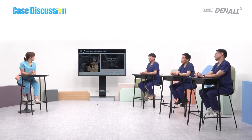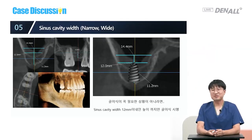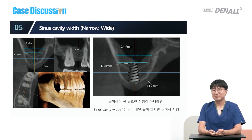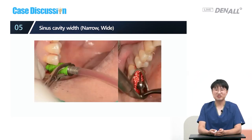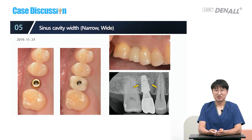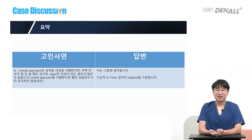So the final prosthesis was delivered, and looking at these cases, I tried to solve them with a socket lift within a narrow cavity. I didn't go with the 7 millimeter because the bone quality was really bad. Even within the sinus cavity, up to 12 millimeters, I try to lift if there's no specific reason to do bone grafting. The radiopaque line has moved more toward the upper part, and within a narrow cavity, ossification becomes quicker. So the other question has already been answered.